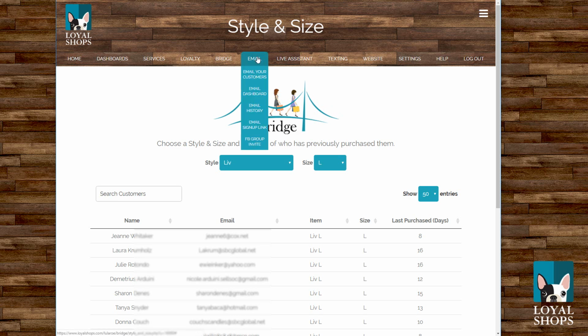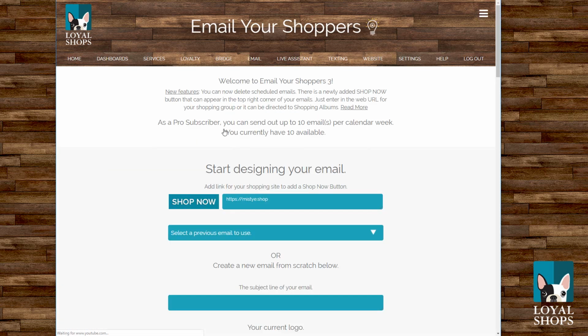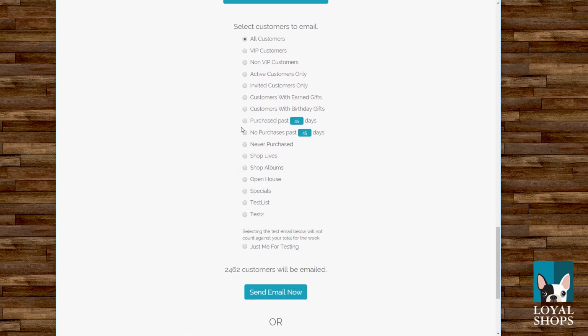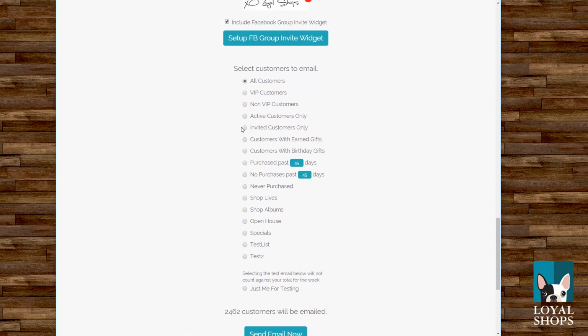The next feature I want to show you that is going to come for Bridge customers is we're going to make a modification to the email your customers page. And I don't have that to show you yet. We're adding it probably tomorrow actually. But we've agreed to do it. It's easy for us to pull off here.